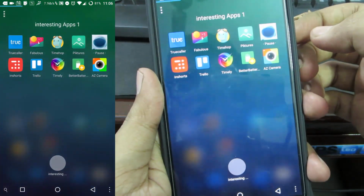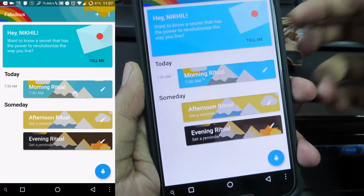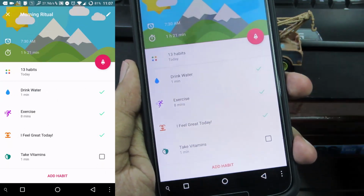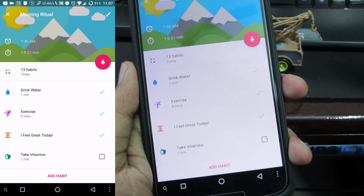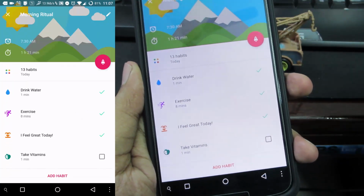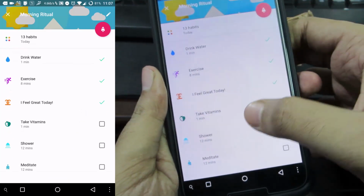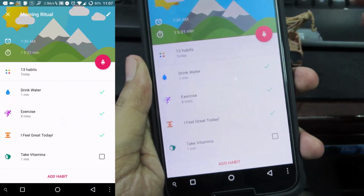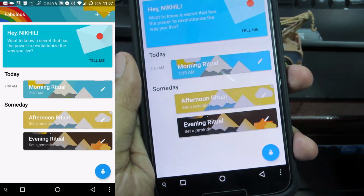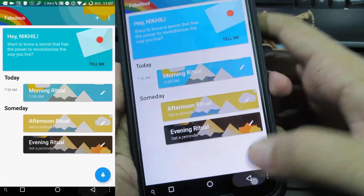So guys, next app in our list is Fabulous. You can use this app to start a new habit. So what you do is you have different times like morning, afternoon and evening. It's like a group. You just go to that group and add your habits. So using this you can keep track of them. You can just check these boxes to mark them as completed, and you have some kind of a graph system going on to keep track of all those habits. There are a lot of apps like this before, but this brings a new design to it. So do check it out.